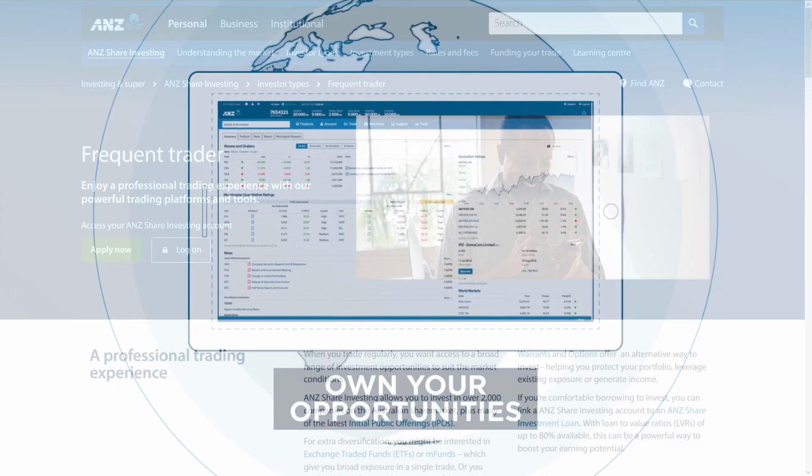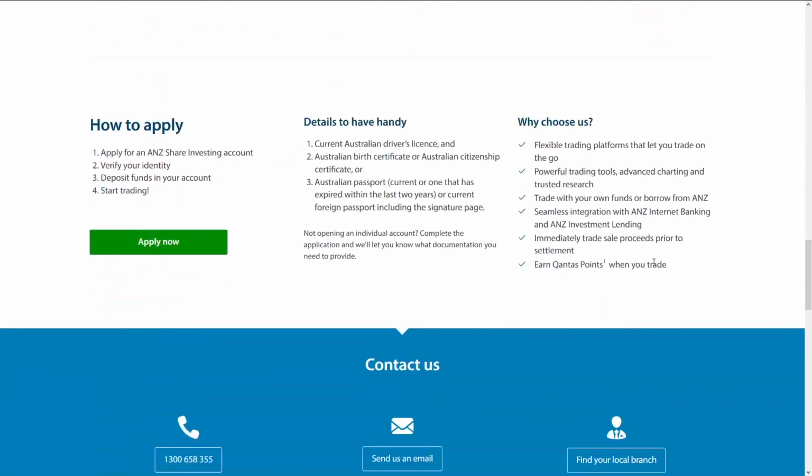One difference with ANZ is that they give Qantas frequent flyer points for the brokerage that you spend, so that might differentiate the platform from others if you're into collecting those points.